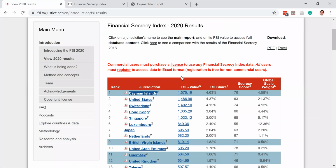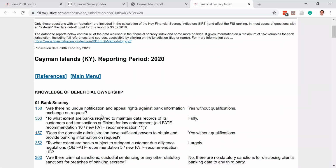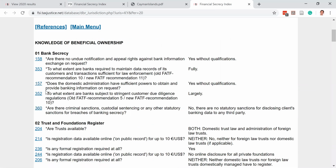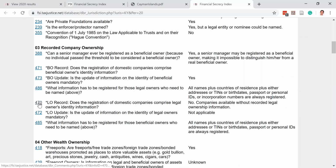Now, if you want to access the actual detailed report, then you can click on the FSI value. In this case, you will get all the questions and answers, and by clicking on any of the indicator numbers, you will be able to access the note and source and date for each answer. For instance, let's go to legal ownership. Well, the answer is no, that companies are available without recorded legal ownership information in the Caymans. Let's see why.